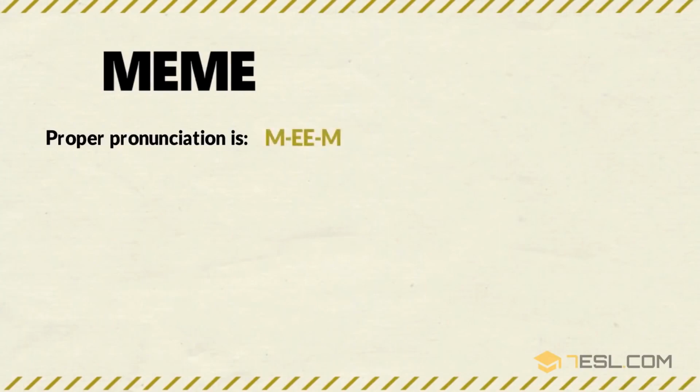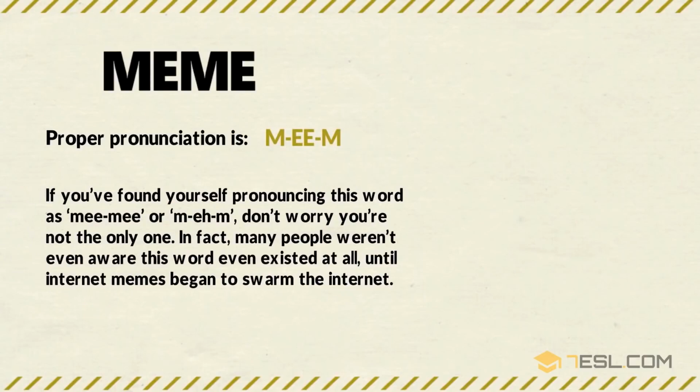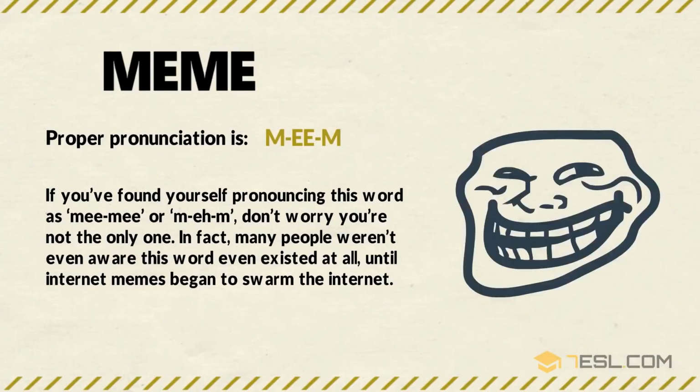Meme. Proper pronunciation is meme. If you found yourself pronouncing this word as meme or mame, don't worry, you're not the only one. In fact, many people weren't even aware this word even existed at all until internet memes began to swarm the internet.